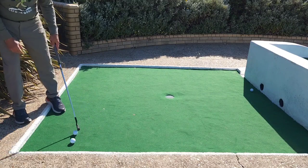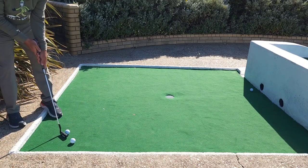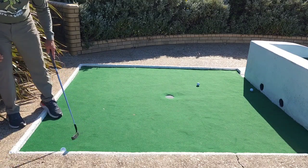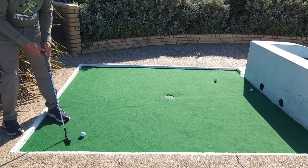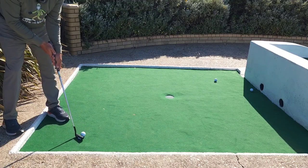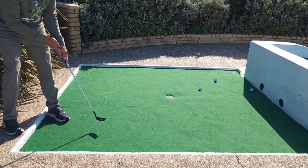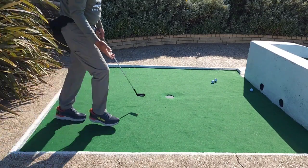And I barely touched it. Right? So you just literally are tapping it down there and hoping something good happens. And this is the reason, and look at that thing track out. It's just this ball, this literally can be a 1 or a 4, depending on which part of the green you get into.